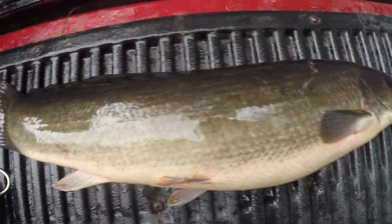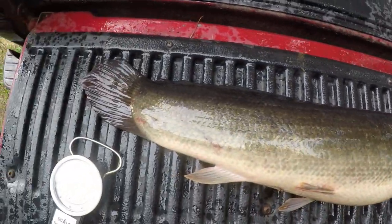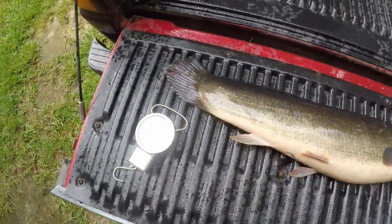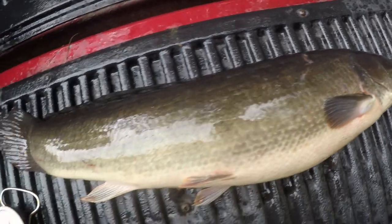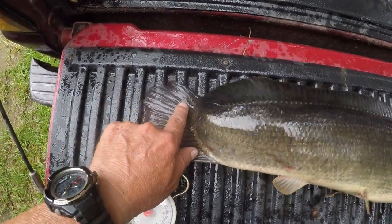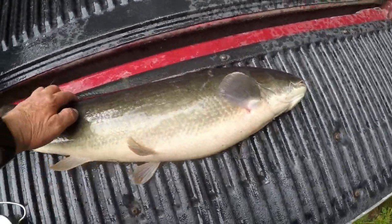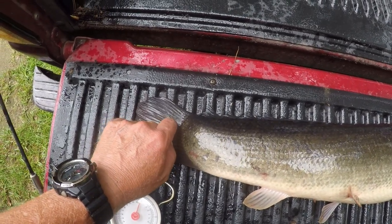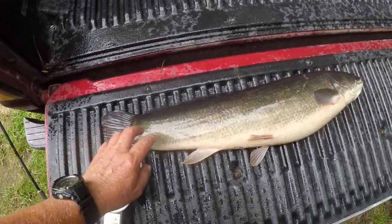But thought I'd get a weight on this mudfish here. I'm gonna guess at about 11 pounds. I'm trying to pull a weight. But I can tell that this is a female. The reason I can tell, she don't have a spot on the tail. The males will have a spot on the tail, little black spot circled in red, I think. And that'll be your male mudfish.